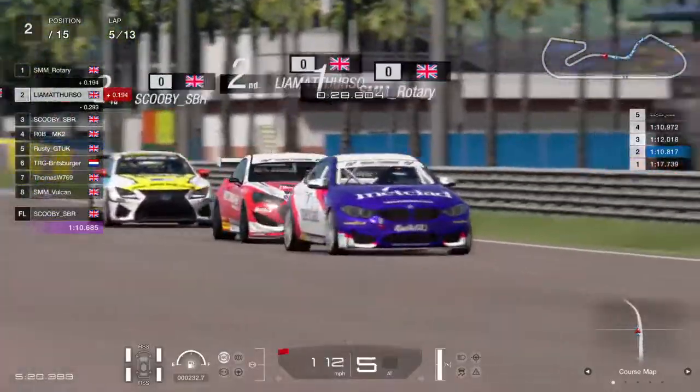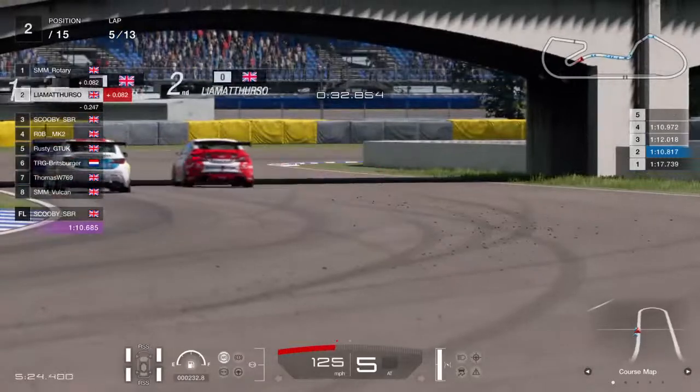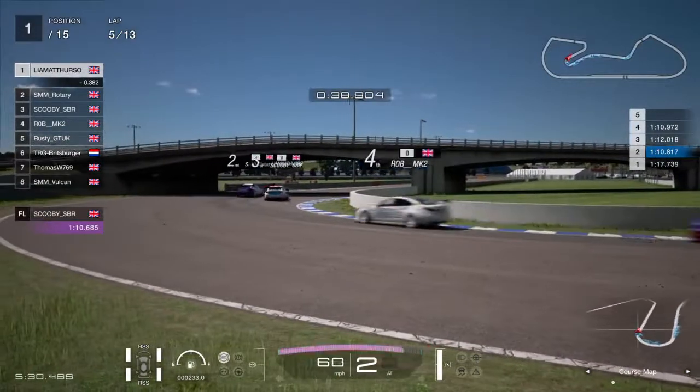That is not what Graham wanted to have. He goes way wide, loses all sorts of traction. Now he's going to have dirty tires into this corner, and Liam knows it. So he goes advantage on him. You can't defend with dirty tires. Absolutely, and he's just buying.